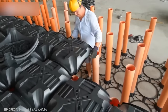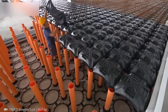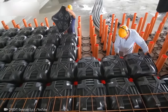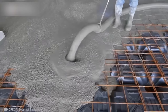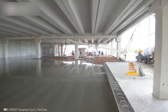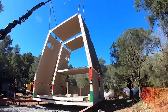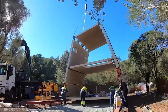To speed up construction and cut costs, savvy builders are turning to plastic foundations, known for their unique strength-enhancing geometry. A Fold is a modular wooden house that can quickly be transported and assembled anywhere in the world. It's a remarkable technology.